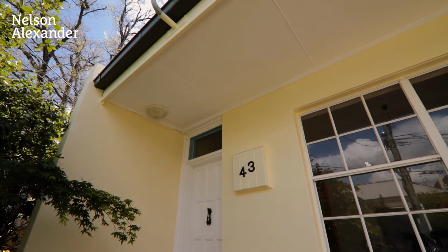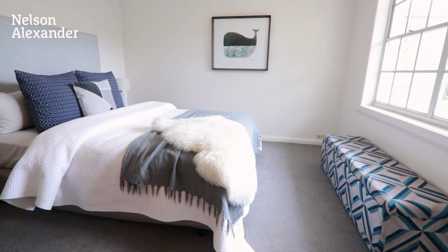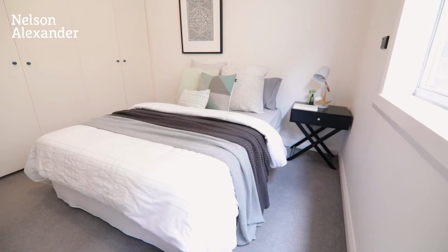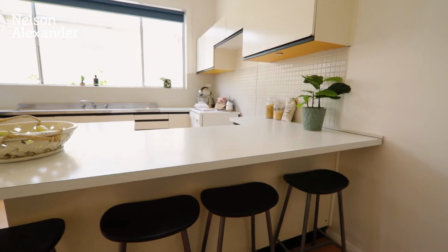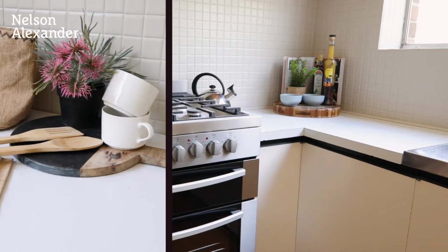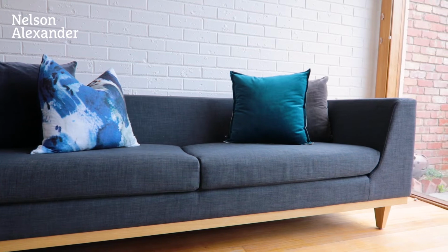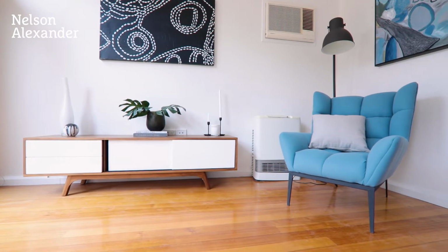This freestanding single front home provides a unique city edge lifestyle opportunity with its extended floor plan, long list of features, and pristine presentation throughout. The home's light and bright interior comprises two double bedrooms, the master with built-in robes, and an updated bathroom. Central kitchen meals leading through to an open living area at the rear. The features include heating and cooling, high ceilings, solid hardwood floors, NBN connection, and internal laundry facilities.